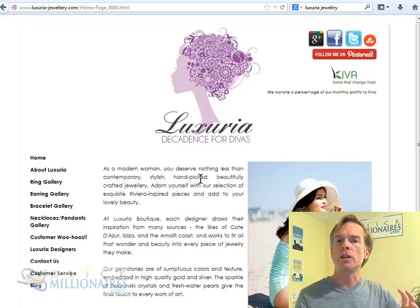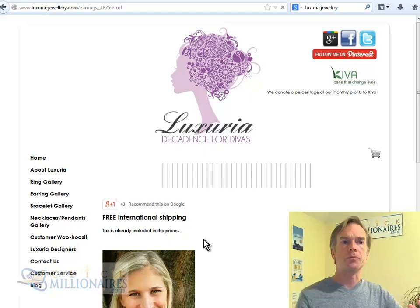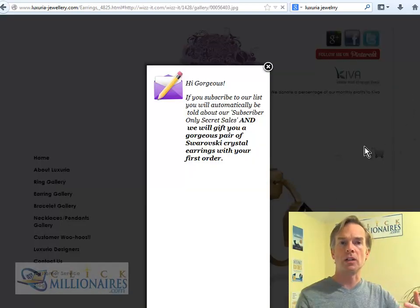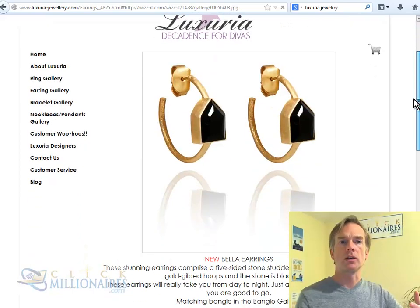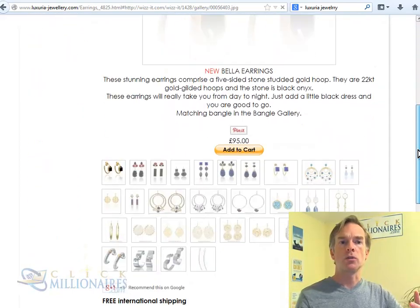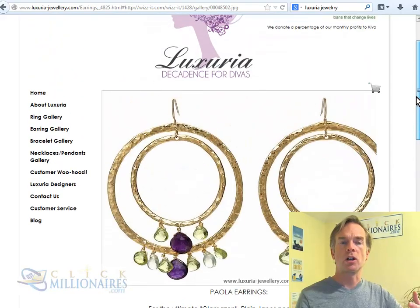So now where do you put it? What am I talking about when I say the non-visible places to put this? Well, here's your earrings gallery, and there we're seeing the pop-up yet again. When you put the earrings gallery in there, and let's go into a specific page again. Again, you're going to want to put it in all the places I could see.